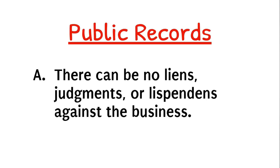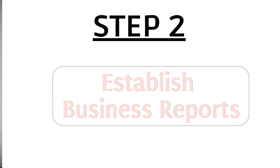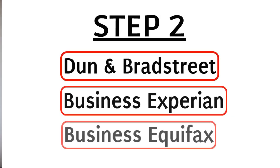Public records. There can be no liens, no judgments against the business at all. That is step one. I'm going to briefly go through steps 1 to 7 with you. So step 2, establish business credit reports. Set up with all 3 major business reporting agencies: Dun & Bradstreet, Experian Business, and Equifax Business.